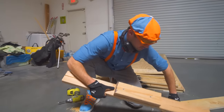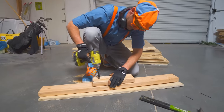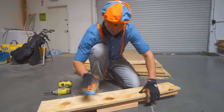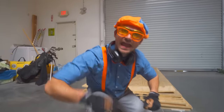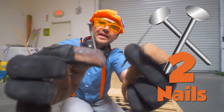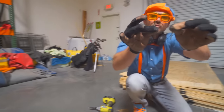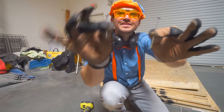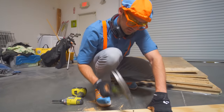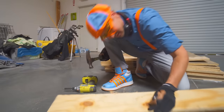Alright, so now what we need to do is put this right here, do it a little bit further. Okay, so now to keep this on top, we now need to hammer in two nails. Okay, so one nail, two nails, see? Okay, so let's start with the small one first. See how one's smaller than the other? Yeah, let's start with this one. Put it right there and make sure you don't hit your fingers. Perfect. There's one, and then here's another.